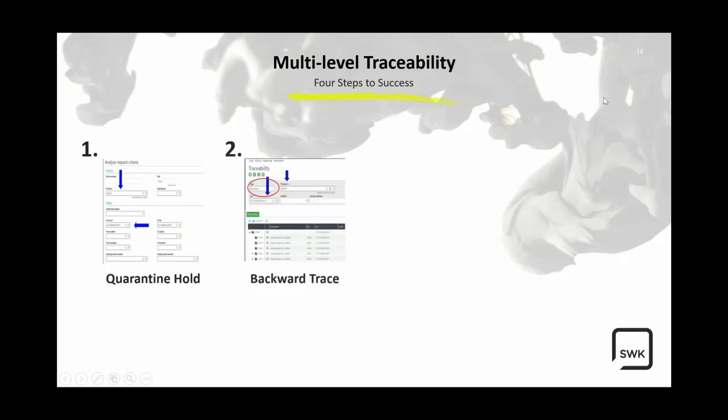In summary, there are 4 steps to success in a multi-level lot recall. Quarantine hold. Quickly identify non-conforming product in inventory and place it on hold. Backward trace. Identify customers who received the non-conforming product, as well as identify the component items and corresponding lot numbers from the production work orders for further testing and quarantine hold.